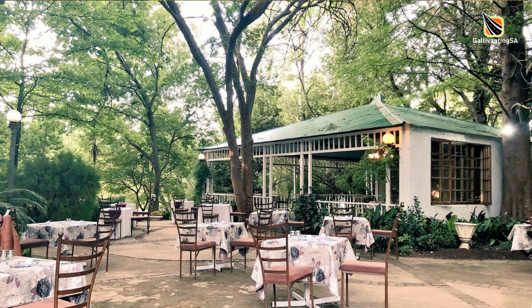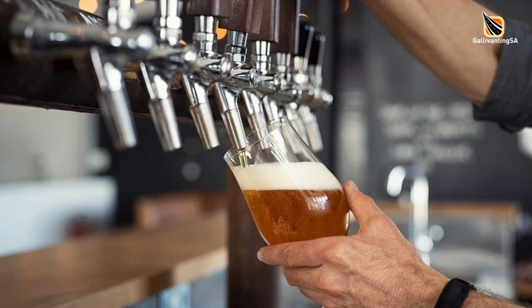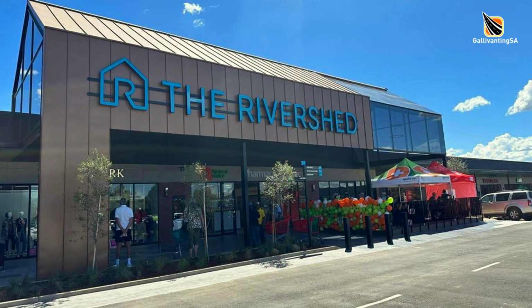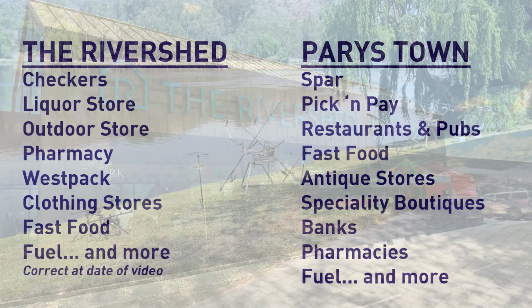For more, take the 10-kilometer drive to Parys, where there's a plethora of restaurants, pubs, takeaways. This is a busy tourist town with many small specialty boutique shops to browse through. Between the recently opened Rivershed Mall and the older section of Parys, you will find most retail shops, services and supermarkets typical across the country.